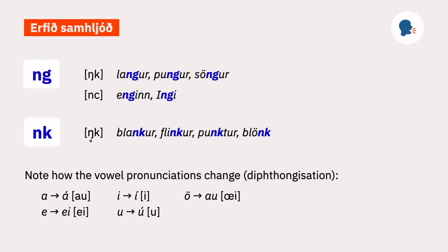And note how the vowel pronunciations change under the influence of the NG or the NK. They become diphthongized, or they turn into 2 vowel sounds. So a becomes á, like in langur, and not langur. E becomes ei, so we have engin and not engin. I becomes í, so we have ingi and not ingi. U becomes ú, so we have punktur and not punktur. And then ö becomes öu, so we have blönk rather than blönk.